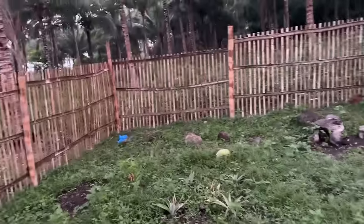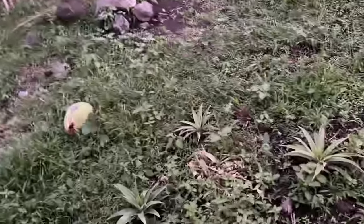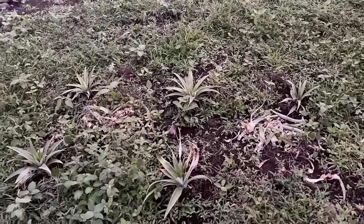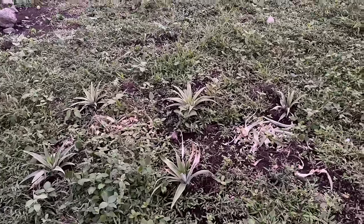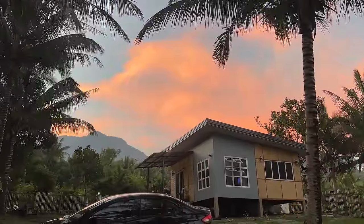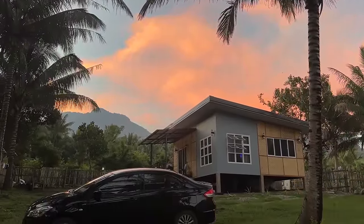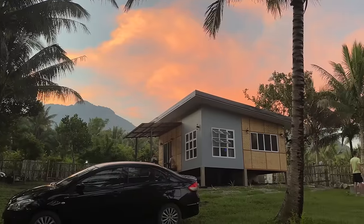But I already have a lot of pineapples here already. I'm going to plant more pineapples here. What a lovely sky. So beautiful. Perfect.